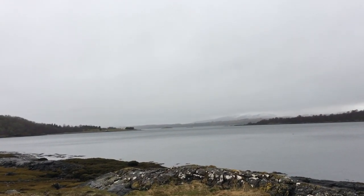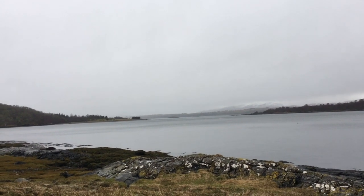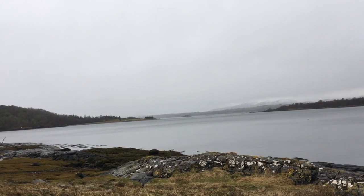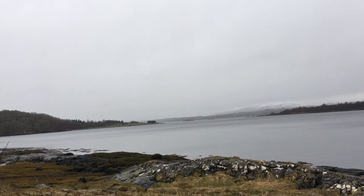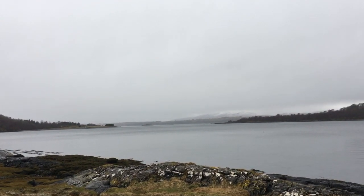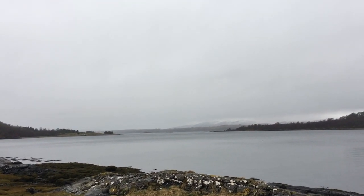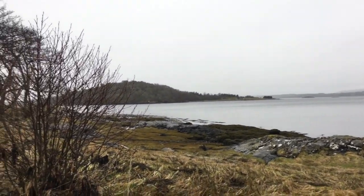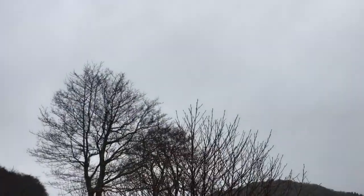This time I'm heading to the left along the loch, starting to go in at the Narrows at the Isle of Eriska. And at first when I started this walk I thought, oh, it's not nearly as bad as the other one, and that is true. However, I want to show you what there is.